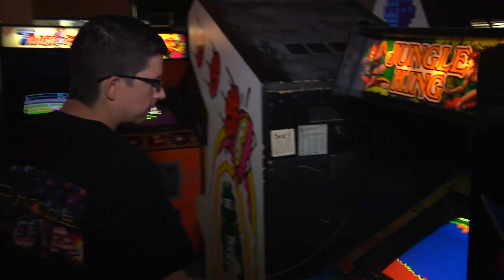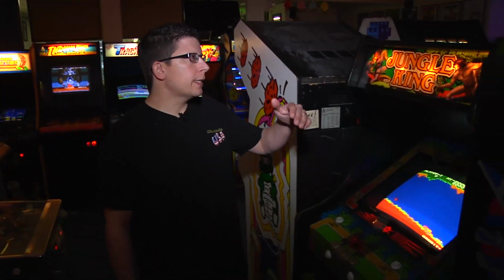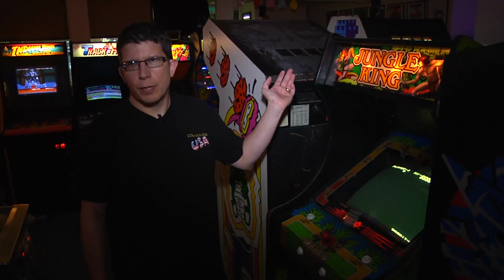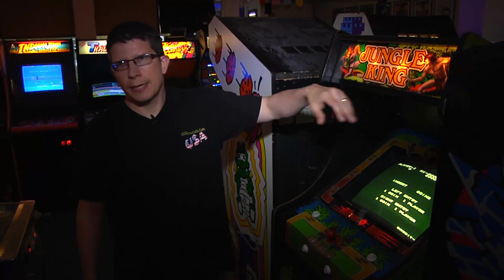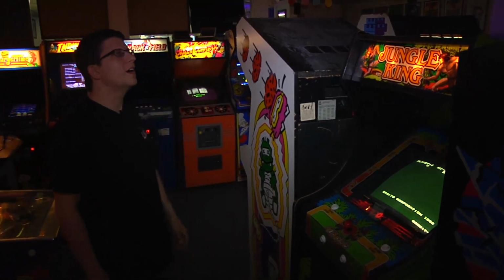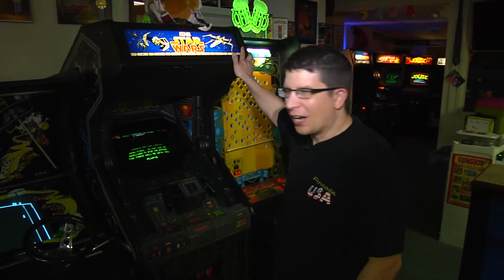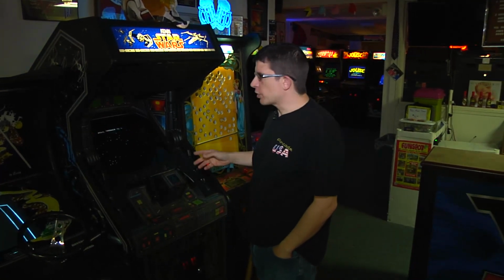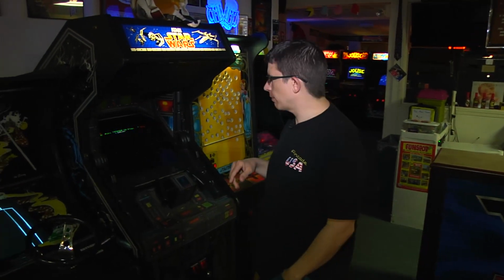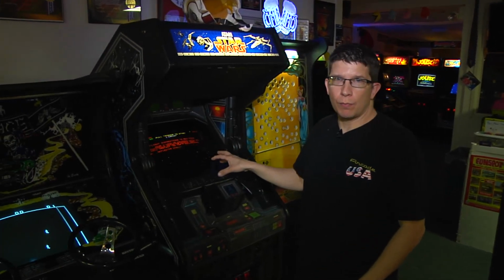Jungle King. Love Jungle King. It was Jungle King, and then they changed it to Jungle Hunt because they went through that kind of licensing thing with Tarzan. Nice. This has been one of my more problematic games as far as vectors go. Obviously, it's a color vector. It wasn't the first color vector. Tempest was actually the first color vector, but probably the most popular, at least now, vector game.